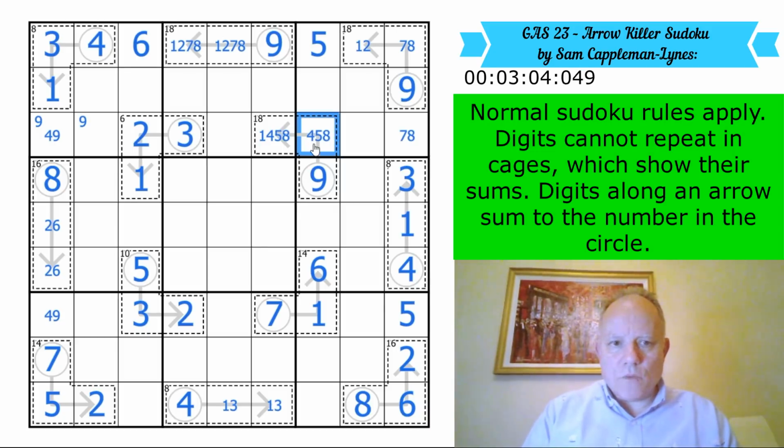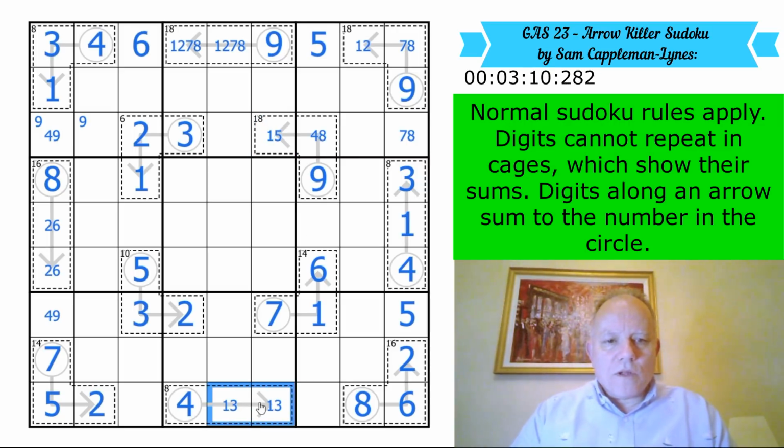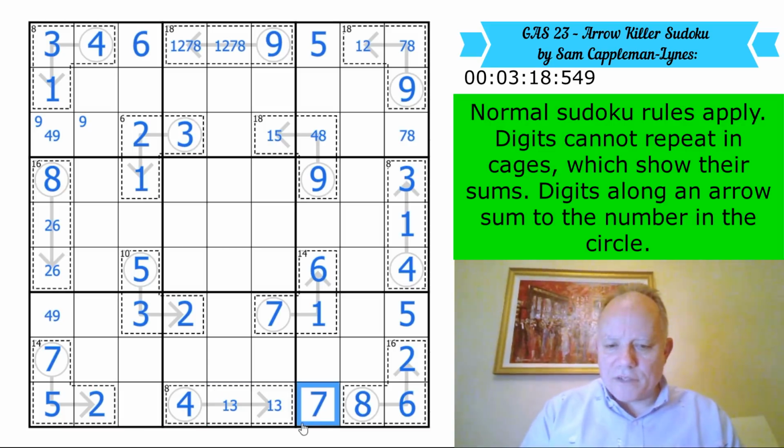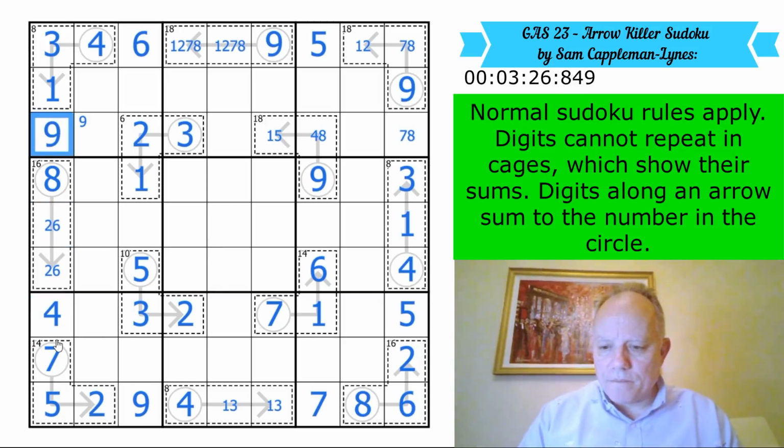That can't be a 1, and that can't be an 8. And that can't be a 5, and that can't be a 4. 1, 3, 2, 7, 7, 5. No, look along the bottom. Yes, I can do the 7 and 9. That's better. Now, 4, 8, and 7 in the column. Oh, no, that's become a 4. That's better.